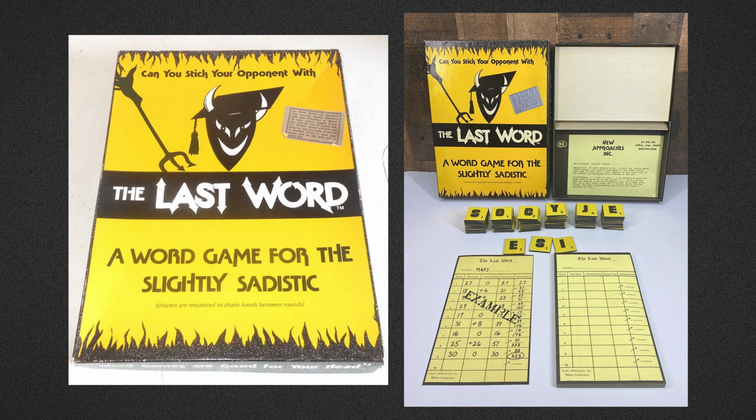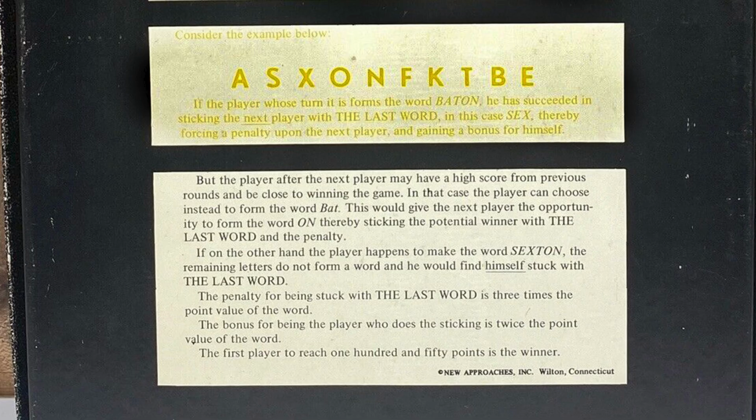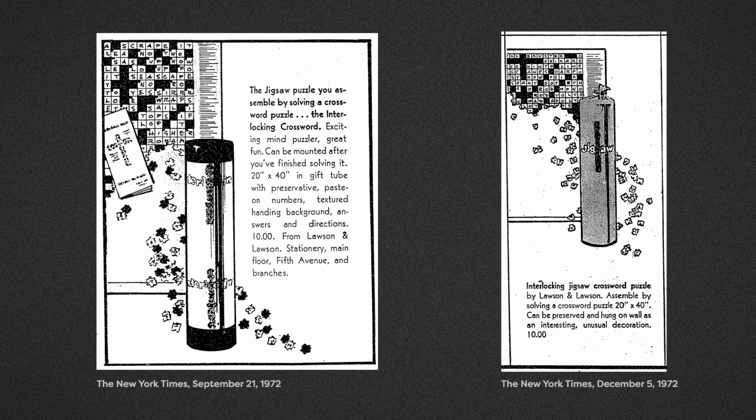I also found this board game called The Last Word. I'm not going to read all of the instructions, but you can pause here if you want to learn more about it. And then I found ads for this version of a jigsaw crossword that comes packaged in a tube, but I couldn't find any photos of this product, and it's packaged a little bit differently in the two ads, so I don't know which one is more accurate.